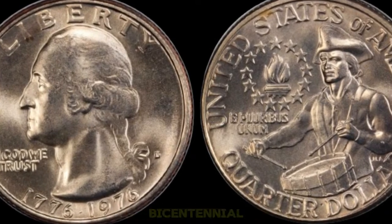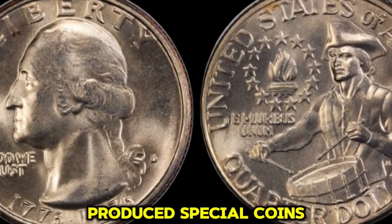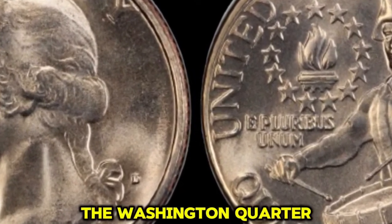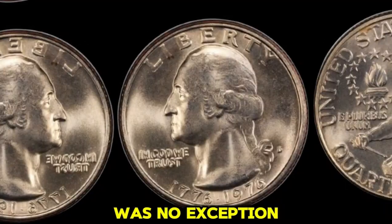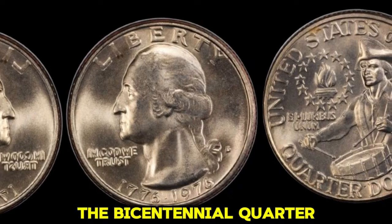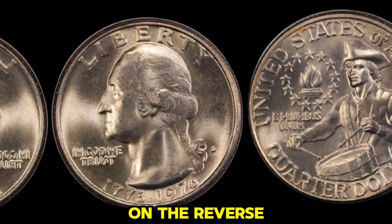To celebrate the bicentennial, the U.S. Mint produced special coins that paid tribute to the country's journey and achievements. The Washington quarter was no exception. Unlike the standard quarters featuring George Washington, the bicentennial quarter features a unique design on the reverse.